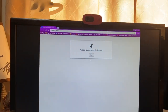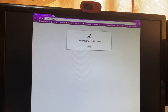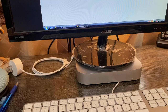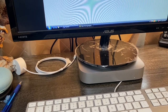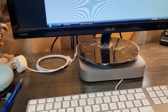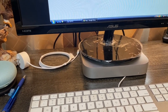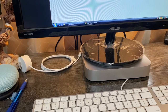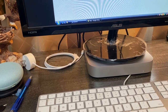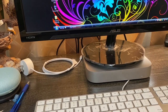I don't know why. This definitely looks like an ancient version of Chrome, though, because it's got the old dinosaur, the unable to connect to the internet thing, and the more button. Shouldn't have shown that. There's an email. Shouldn't have opened that menu up. Let's see what version of Chrome this is running here. Oh, it's running Chrome 31. Wow, that's old, because the newest version that was installed for Vista and XP was Chrome 49. So I guess that makes sense in some kind of way.